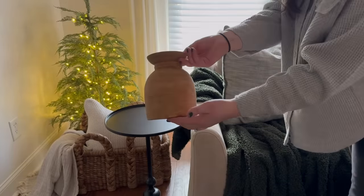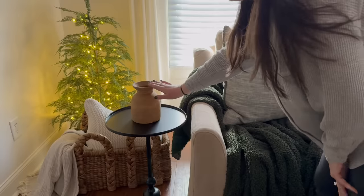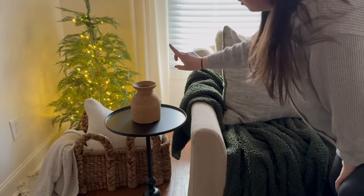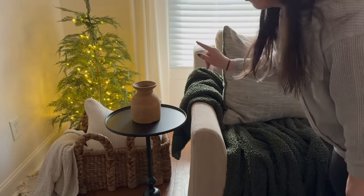So I'm going to add this wooden jug to the accent table to add in some warmth and texture. And I did end up leaving this little 4-foot tree that I got from Walmart. After Christmas, with the trees down, everything's so bare. So I like to keep out a couple of accent trees for winter.